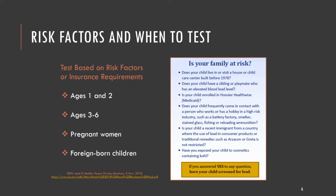Is your child a recent immigrant from a country where the use of lead in consumer products or traditional remedies, such as Azarkan or Greta, is not restricted? Have you exposed your child to cosmetics containing coal? If any of these answers are yes, then it is recommended that the child be tested for lead.